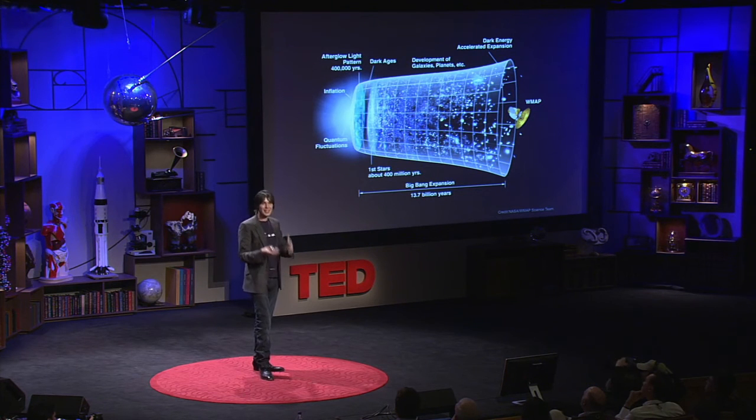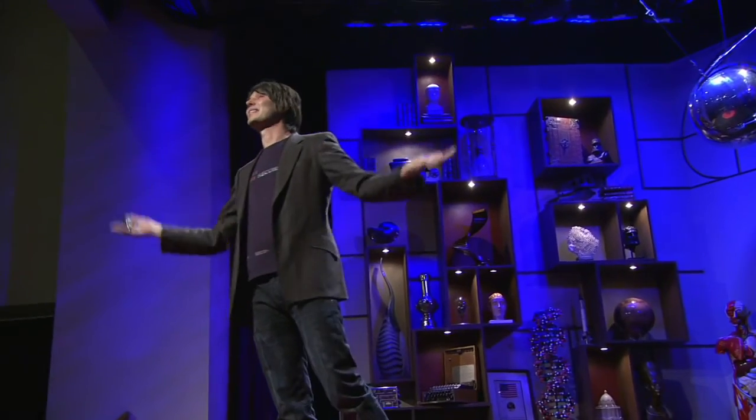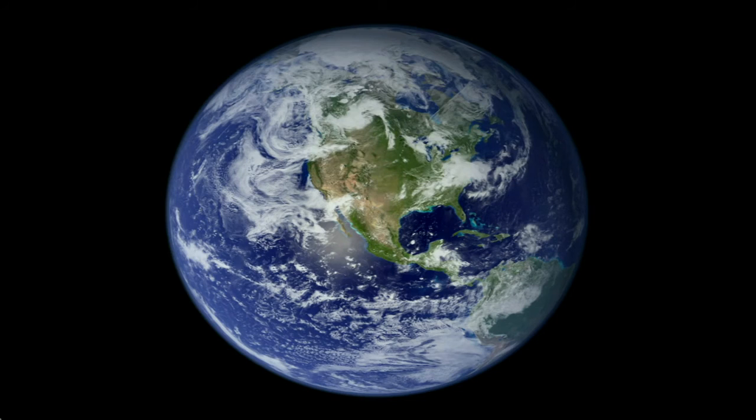After about 400 million years, the first stars formed, and that hydrogen and helium then began to cook into the heavier elements. So the elements of life, carbon and oxygen and iron, all the elements that we need to make us up, were cooked in that first generation of stars, which then ran out of fuel and exploded those elements back into the universe. They then recollapsed into another generation of stars and planets. And on some of those planets, the oxygen, which had been created in that first generation of stars, could fuse with hydrogen to form water, liquid water on the surface.